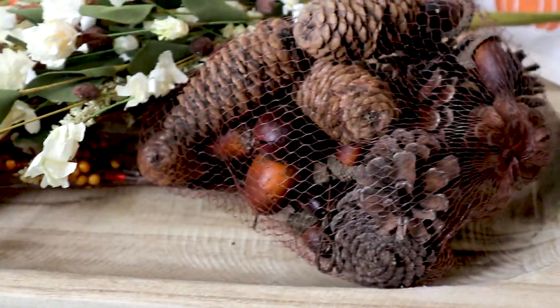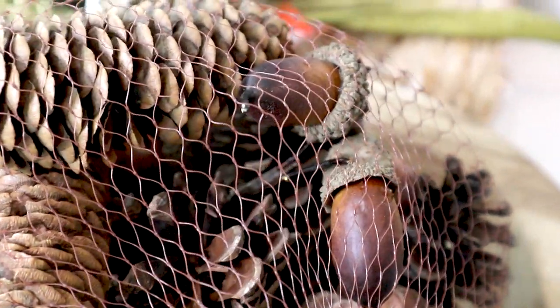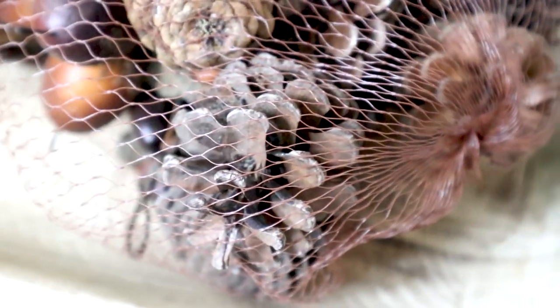I don't know if you would consider this floral or not, but this is a bag of pine cones and acorns. I really wanted the acorns. The pine cones, I was like, okay, I'll take some pine cones, but trying to find acorns has definitely been a challenge, and I do want some for some crafting that I'm going to be doing. The pine cones are nice, but where I live we have bags and bags of pine cones, so I will use these, but I mainly bought it because of the acorns.